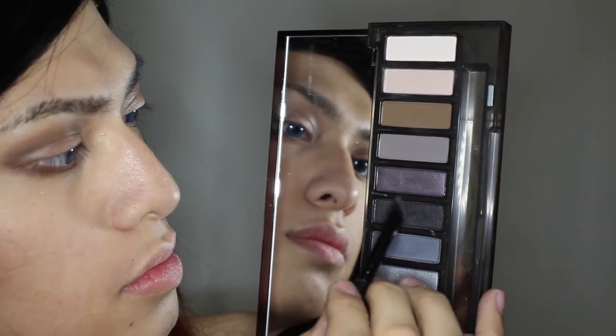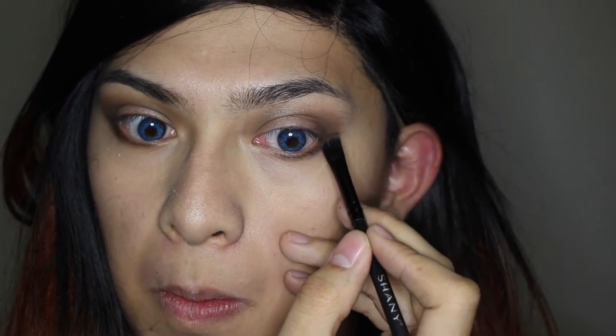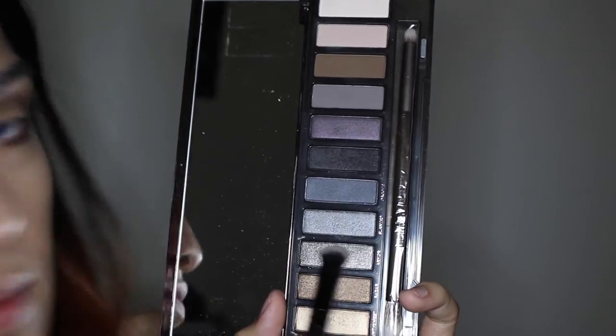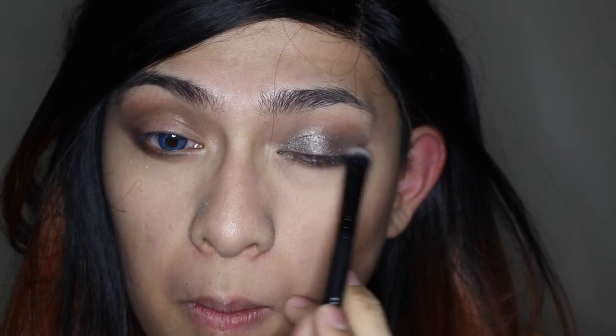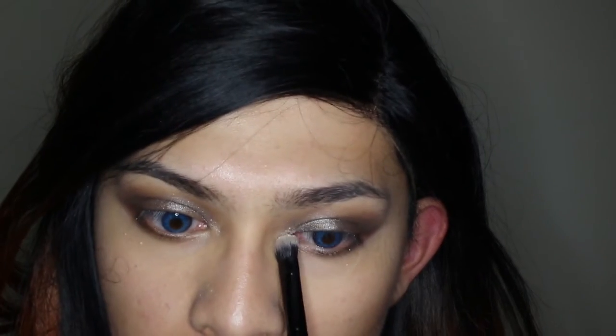To darken it even more, I went in with Black Market to smoke out my lower liner. To brighten up the look, I went in with Amore to fill in the lids. Taking High, apply that to the inner corners and lower liners of your eyes.